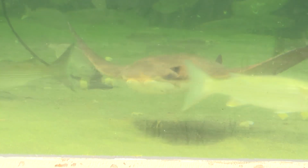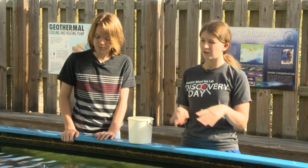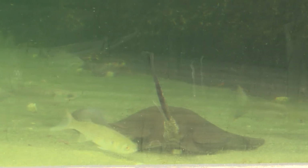So their eyes are on the top, and what's the thing next to the eyes? Those are called the spiracles. Spiracles can be found in rays and sharks that are often bottom dwellers and that don't have to swim to keep breathing. So like our blunt nose is demonstrating right here, she'll pull that water in through there and push it over her gills, which are found on the bottom. So it allows her to sit still on the bottom and not have to keep swimming to breathe like fish have to. So they're like extra gills?